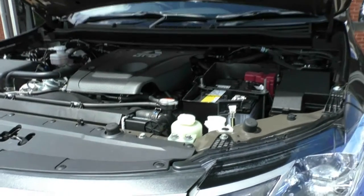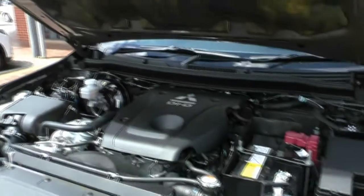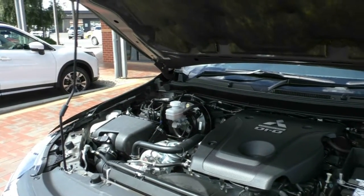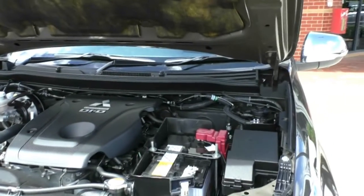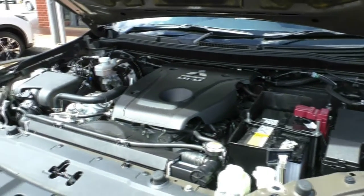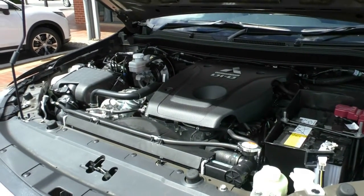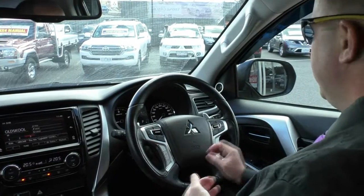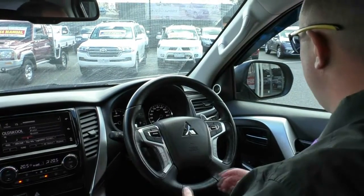Now that's all coupled with the 8-speed automatic transmission in the Pajero Sport 4x4 system, giving us a very impressive 8 litres per 100 kilometres. So out of our 68 litre tank, we are looking at around 850 kilometres on average of driving out of this car. Alright, now to the inside of our fantastic Pajero Sport here.